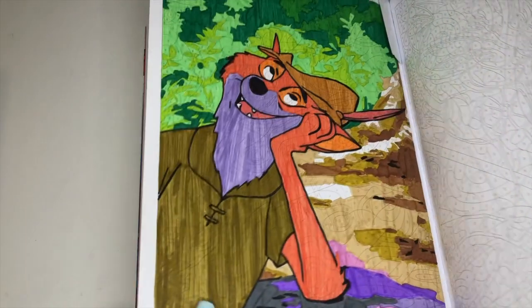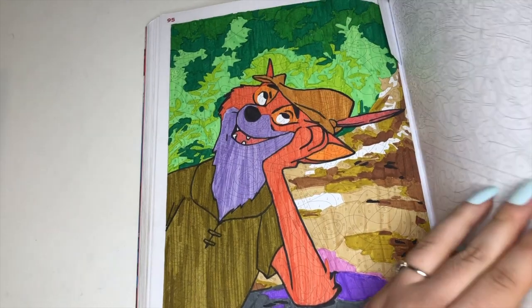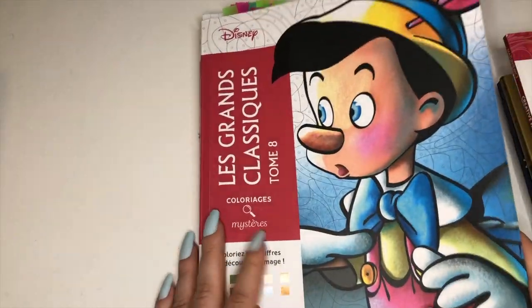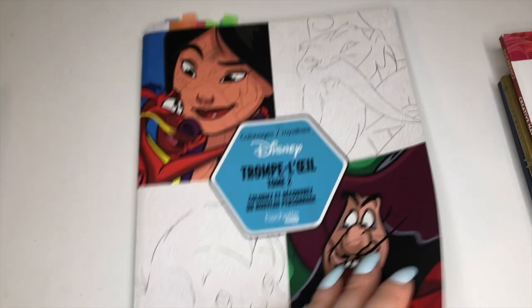And then let's see, we have, I almost said Peter Pan, Robin Hood. Not the same thing. That might be it. Yeah, and then just the answers in the back. So yeah, I've definitely made a lot of progress in here. Like these tabs are not even everything, because if it was double-sided, I only tabbed it once. So definitely making really good progress in there.